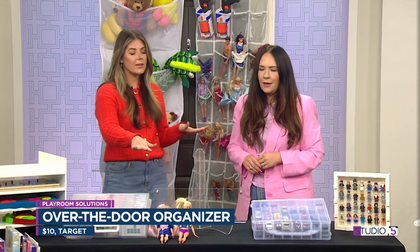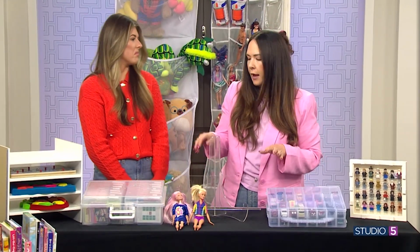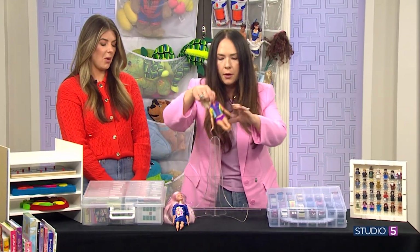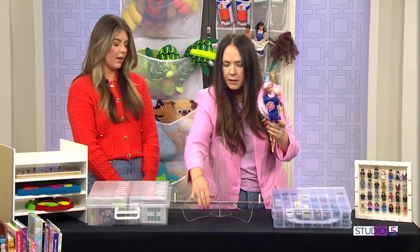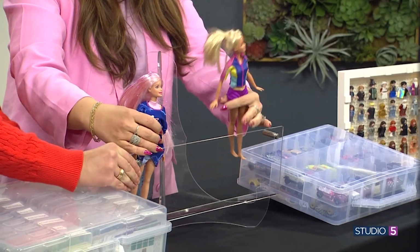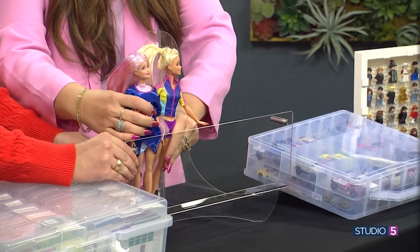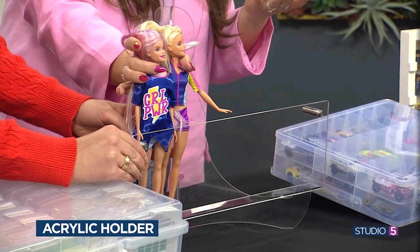Tell me what you did with Barbies over here as well. Okay, this is fun. I took a brochure display and turned it into Barbie storage. So this can actually hold eight Barbies. Imagine this being attached to a wall. Here, let me attach. You hold that, I'll be the wall. You just have them sit right here, and it can hold 8 of them. And it looks cute, and it doubles as decor.